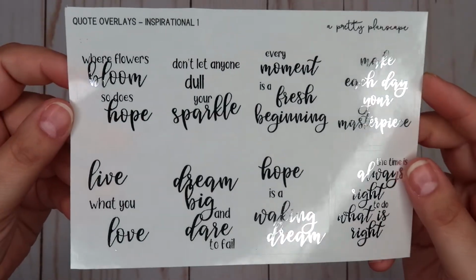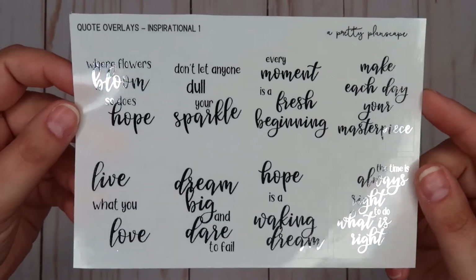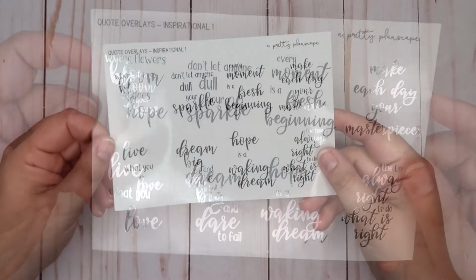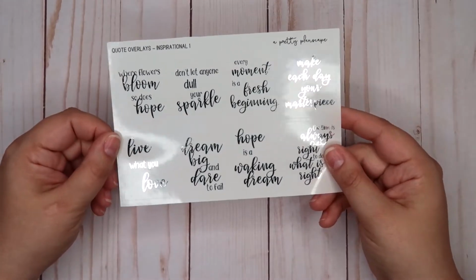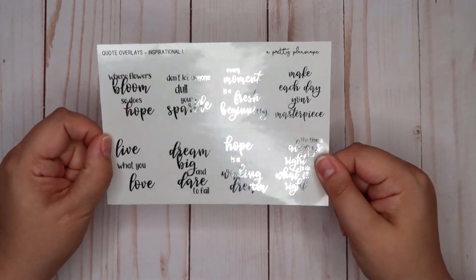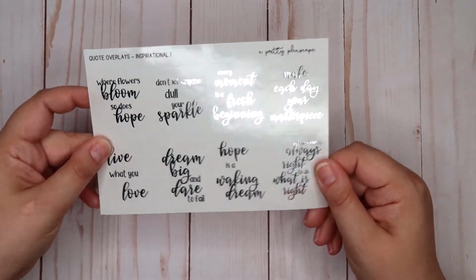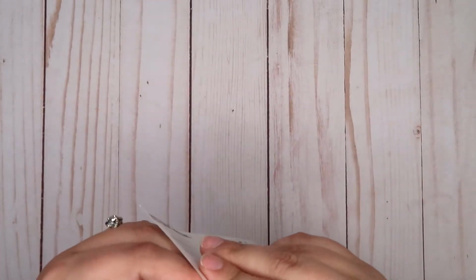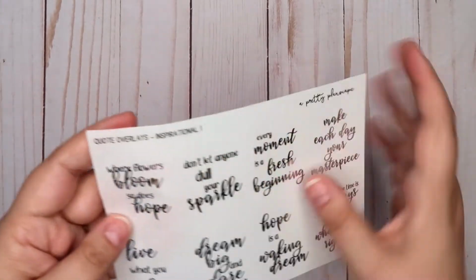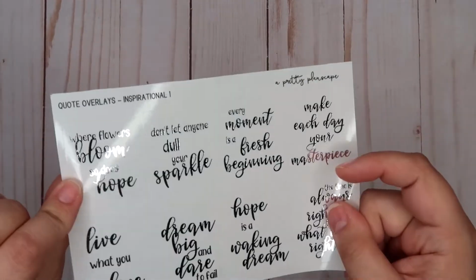Really just cute and inspirational quotes. This one I foiled in silver, but they are all available in gold, silver, and rose gold. So you just choose at checkout. There are 8 to a sheet, and these are printed on clear glossy paper, so you can put them over your full boxes in your planner.